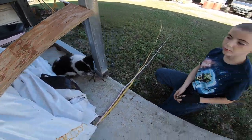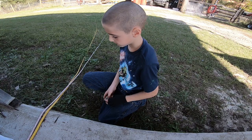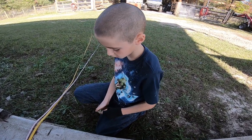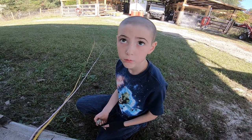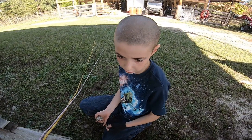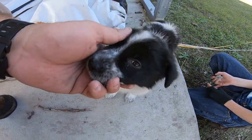What are you doing right here? I'm making sticks that won't hurt. You're making sticks that won't hurt? Yeah, because she has a small mouth. Oh, okay. So what are you building her a shelter for? She walks in that. Oh, okay, that makes sense. She's kind of small. And she hardly weighs anything. Good puppy.